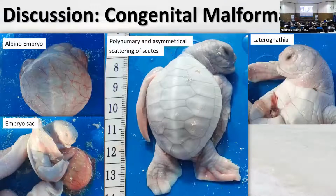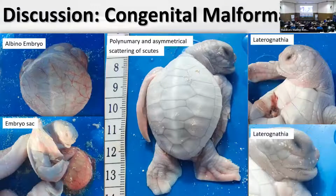This little guy also had another abnormality. His jaw was crossed, so latognathia, or crossed jaw. And here we have another close-up where you can see his weird little jaw. So this is it for the congenital malformations we saw in the 3 months of excavation. We're sure that with further studies in the area, we would see a lot more unusual deformations.